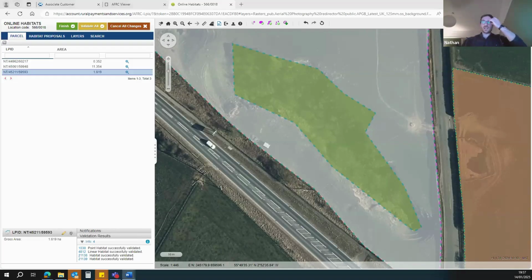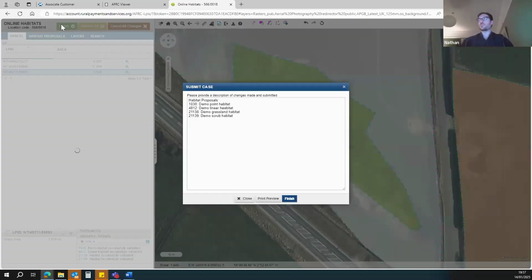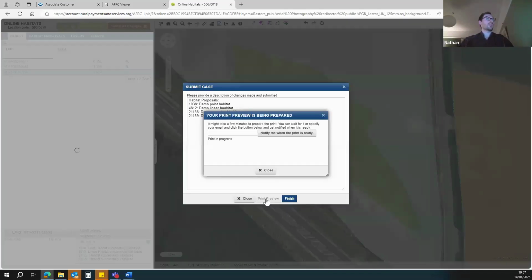So when everything has validated successfully, you can then click the Finish button, so the green button up at the top left. And this will open up a new pop-up window. And this gives you the option to download a set of maps of your draft proposals. So you can do that by just clicking the Print Preview button. And you can choose to either wait for these maps to generate, or you can enter your email address and click Notify Me when the print is ready, and you'll receive an email to tell you they're ready to download.